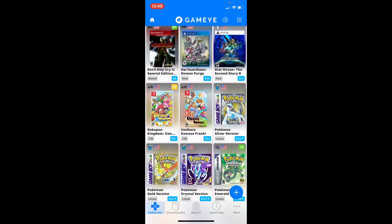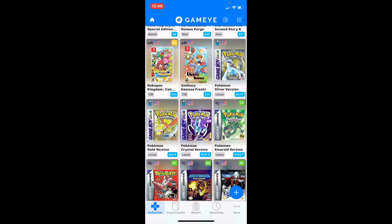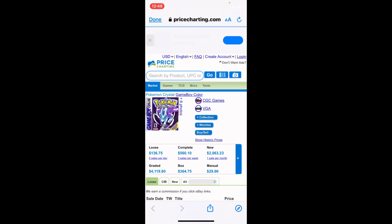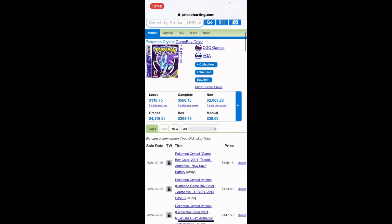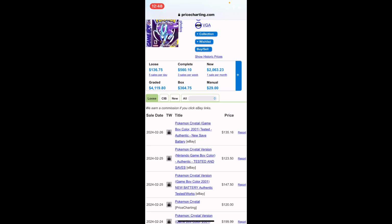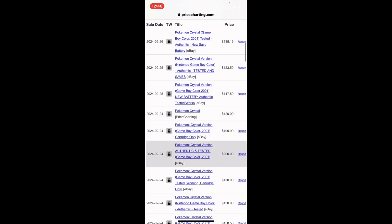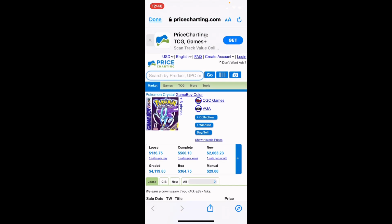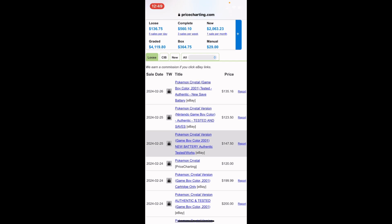And here we have Pokemon Silver up in value, Pokemon Gold up in value, Pokemon Crystal up in value. Even with price charting, they show that $137 is the current going price for a copy of Pokemon Crystal. As we can see here, loose: 135, 123, 150, 120, 200, 200, 130, 150. And this is largely due to condition, which I'm not sure price charting takes into account, because you have one here that went for 120.